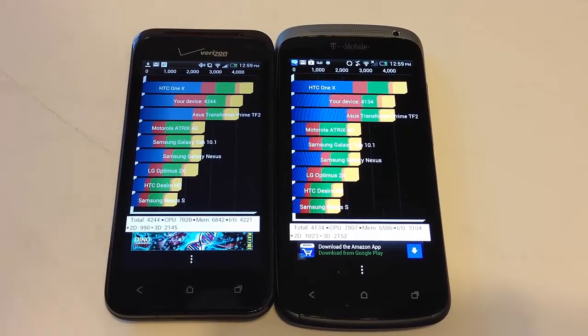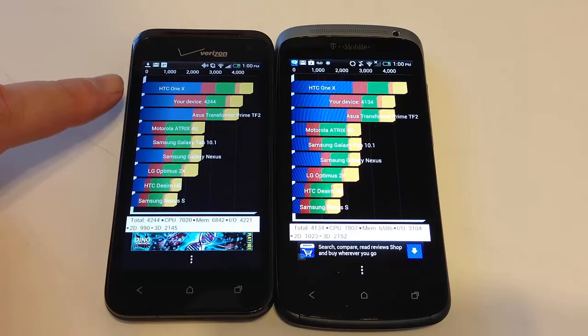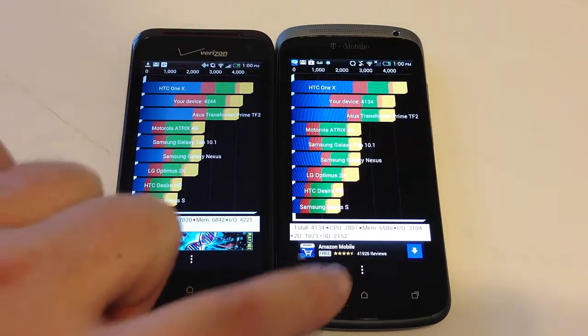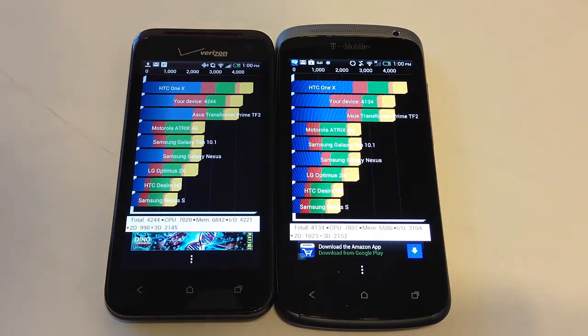Okay, so now here we can see how both devices came out on the Quadrant standard benchmarking test. The Droid came in at 4244, 4134 for the One S. You can see some of the stats down here as to how they broke down for both devices. Definitely topping the mark when it comes to other smartphones that are out there.